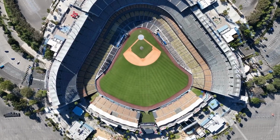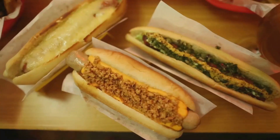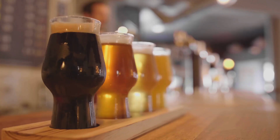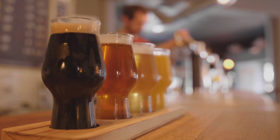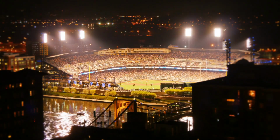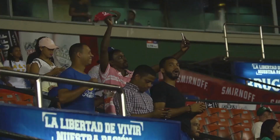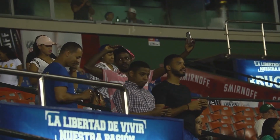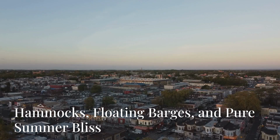Inside, the park is beautiful. You get great views of the city skyline from certain sections. The food options are way beyond your standard hot dog, even though they have those too. Think gourmet burgers, local craft beers, and all sorts of Philly specialties. Whether you're a die-hard baseball fanatic or just looking for a fun afternoon or evening out, a Phillies game is a quintessential Philadelphia experience. Just be prepared to join in the cheers and maybe a few good-natured boos for the other team. It's all part of the fun. Go Phils!